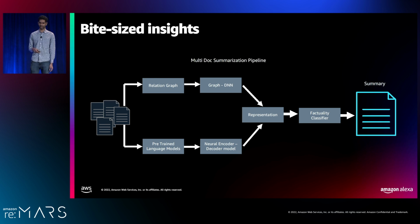To do multi-document summarization within Alexa, we take a two-pronged approach. We take the documents, use pre-trained language models, represent them as embeddings, and pass them as inputs into a neural encoder-decoder architecture. We also leverage, in parallel, graph representations of the documents to efficiently process multiple input documents and distill summaries out of them.